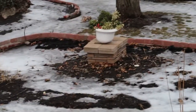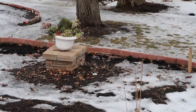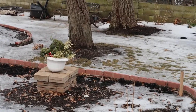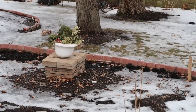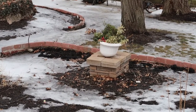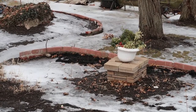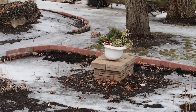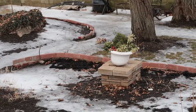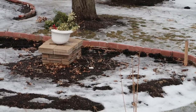Well, this is how the garden looks right now in this time period here in February. You can see that the snow is melting and the ground looks like it wants to thaw out, at least for now. But what I want to draw your attention to is this container on top of the column. So what I'm going to do is go out to the stores and get a nice pot or container to replace that white pot and make it look more sophisticated, a little more special.